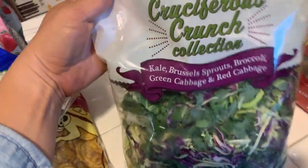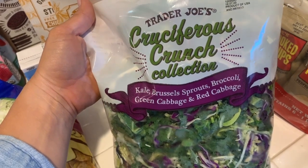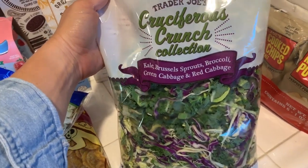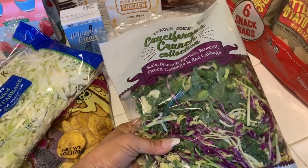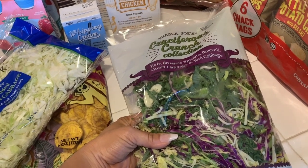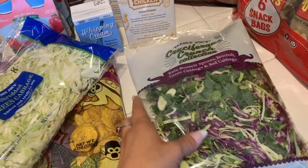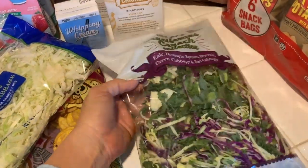Also picked this up, which, give me a minute, Cruciferous Crunch Collection, maybe? I think that's what they're going for. Kale, Brussels sprouts, broccoli, green cabbage, and red cabbage. That dressing that Jessica O'Donohue talked about and made in one of her most recent What's for Dinners, oh my good gravy, I'm going to have to link it below. I've made it so many times, but it was originally to go on a kale salad, but I thought it would be really, really good on top of this, so we'll see how that goes.